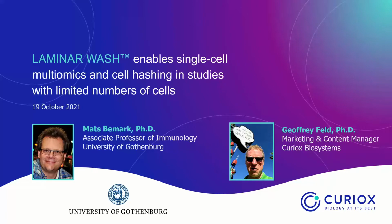Dr. Bemark is an expert in B-cell biology, particularly working in the gut, but also other parts of the adaptive immune system. He's one of the first 10x Genomics Chromium system purchasers in Sweden. So he's been working on optimizing single-cell genomics, single-cell multiomics for quite some time. And we are really excited that he's been a Laminar Wash customer and user for about a year. That's really helped him enable some of his studies that he's going to talk about today.